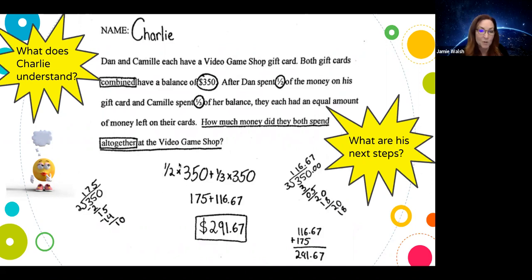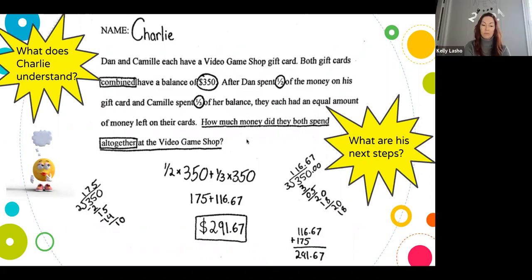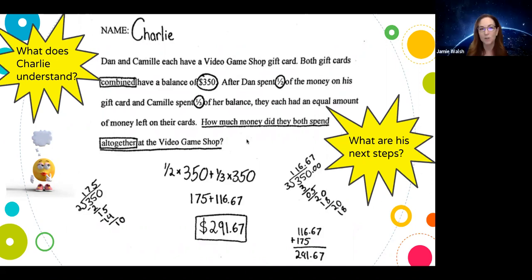Yeah, he's showing his work really nicely, but it's not the correct answer, unfortunately, for Charlie. He did make some great calculations, but what Charlie failed to do was to really reason through the context of the problem. He didn't really capture the relationships between the numbers and the problems. He did all the math. He definitely showed his work, so what would his next steps be? What would you do to help Charlie come to this deeper understanding and the ability to reason abstractly and quantitatively?